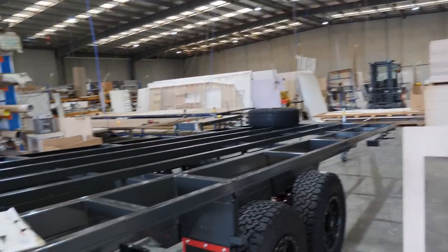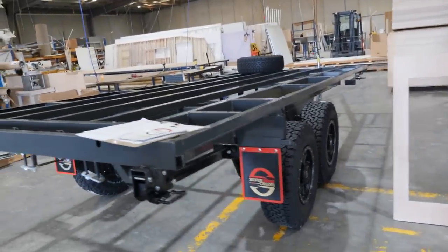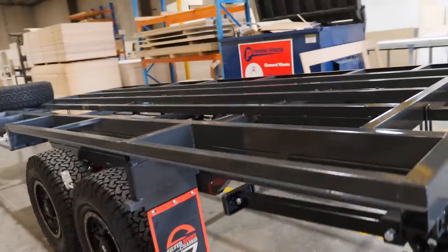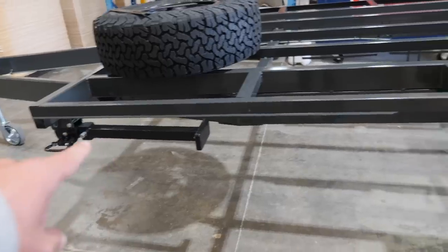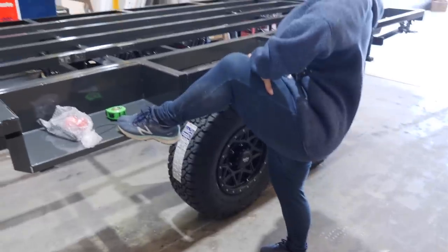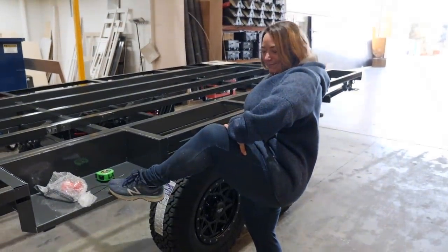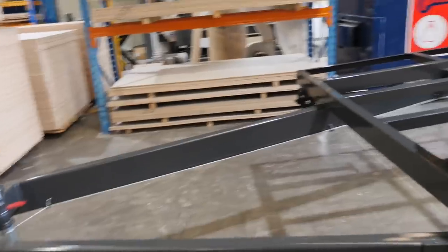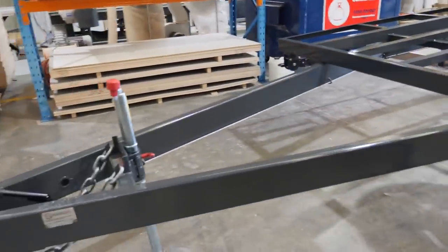So it'll obviously, but that is super high, and that's something we wanted: ground clearance. We've got some awesome places planned for this here. Or stabilizing arms. Oh God, look at this. How are you gonna get in there? With difficulty. Okay.